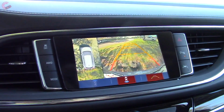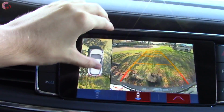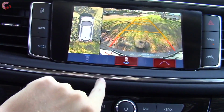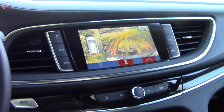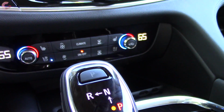And then here on the Avenir, we have the 360-degree camera. So as you can see, we've got a bird's eye view here as well as your traditional view. And you can turn on and off the guidelines, parking sensors, and then if you're in drive, you can activate the front camera as well. And then for park, all you have to do is press the P.